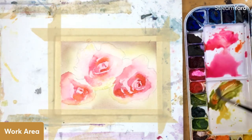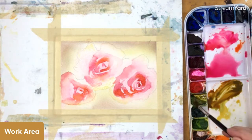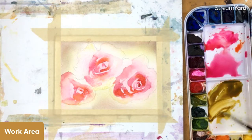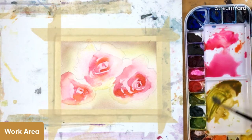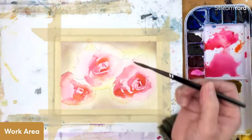And I'm going to throw a little bit of my Quin Sienna into this mix. I want this green to be almost like an olive green. Oops, I don't need that much. I'm going to throw a little bit of my Quin Gold in there too. I love having that Quin Gold in there. I'm even going to throw a little bit of my green gold in there so you can see it's a little bit more on the olive side.